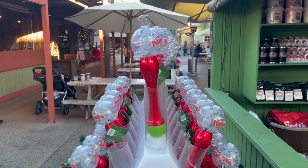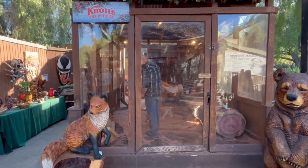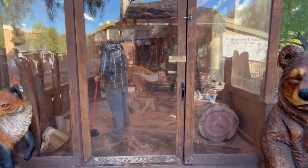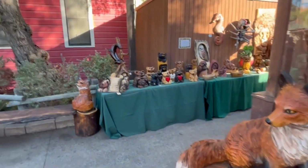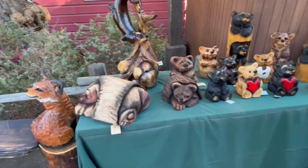All right, let's keep going. Another great thing to do on a weekday is to come see the wood chain carver. He does everything with a chainsaw. He looks like he's making something really cool in there, a dinosaur of some kind. Super cool. Come and look at all the stuff that he does here. It's really neat. It's interactive, so you can watch him use the chainsaw when he's working.